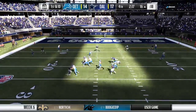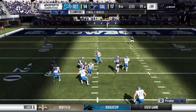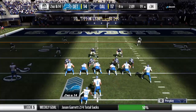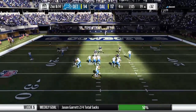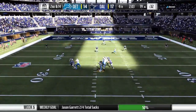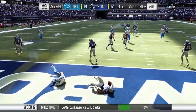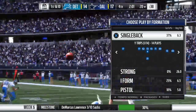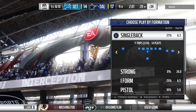On first down, Stafford here. Now the pressure gets there, and he goes down just inside the 20 at the 19. Demarcus Lawrence able to drop him for a loss of 4. Stafford. And, oh, a crusher there as it's intercepted. Snags it for the pick. And a big turnover there as his guys will get the football back.